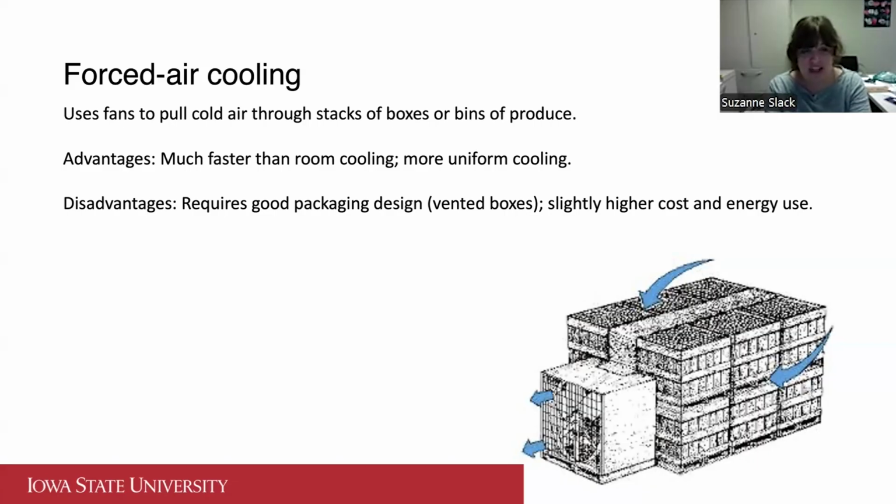The disadvantage is you have to have a good packaging design, so you have to make sure your boxes are vented enough for the air to move through, depending on what those boxes look like. There's also some slightly higher costs and energy use associated with this one. It feels like there shouldn't be, but if you do a direct comparison, forced air cooling is usually a little bit more expensive on the energy side than the cooling rooms.